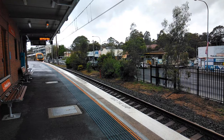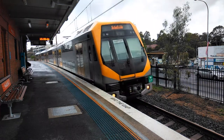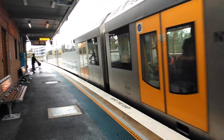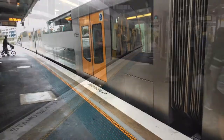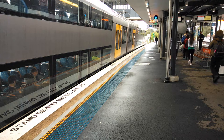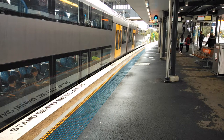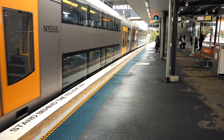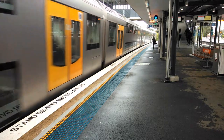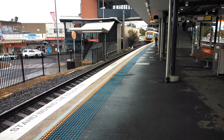Schofield service. Then Seven Hills, Blacktown, Marion, Quakers Hill, and Schofield. M27 is the set. Now departing from platform number 4. Next stop for this service will be Toongabbie.